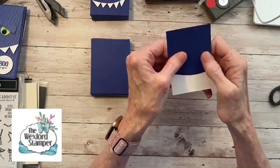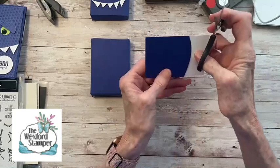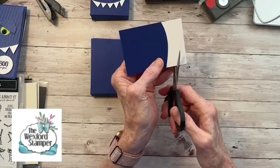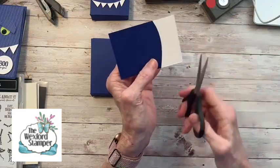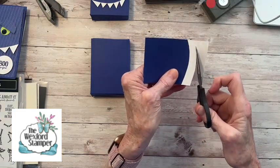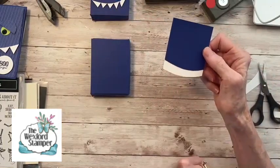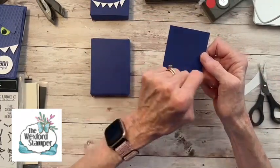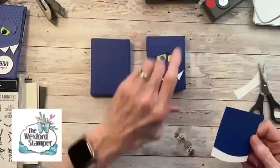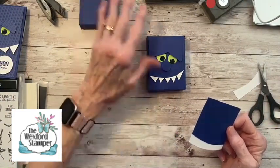Okay, now we're going to get ready to make the teeth. Okay, now this is too much white, but I always like to make it a little longer than not long enough. And then you need to decide how long you want your teeth to be as well. So I go around and make about 1/2 inch curve like that, right along the mouth. It's about 1/2 inch and follows the curve of the mouth. Okay, now for this guy, I made 5 teeth. Okay, you have to decide how many teeth you want.